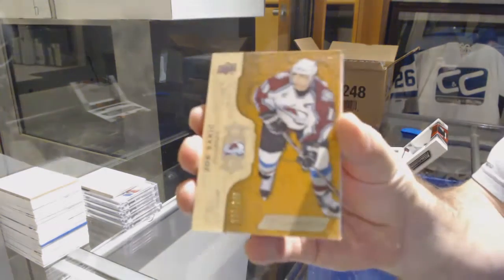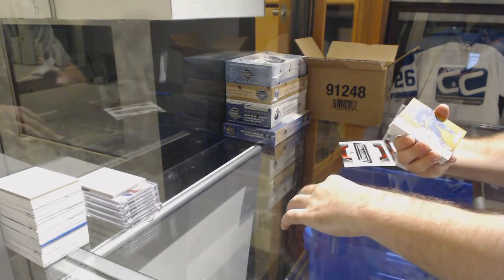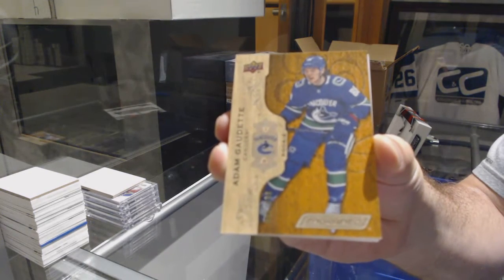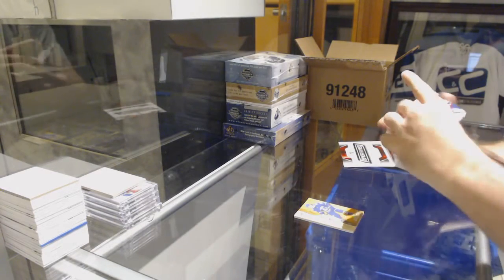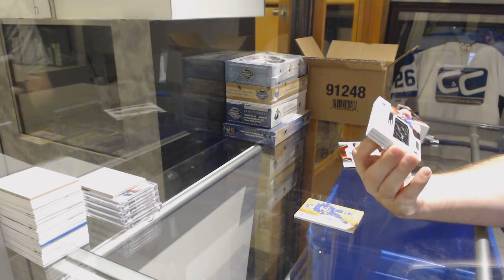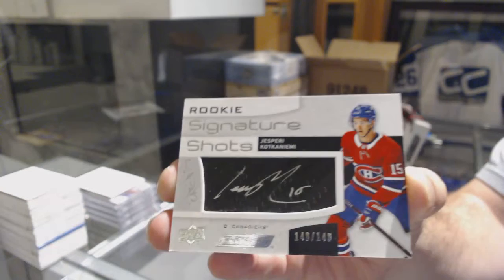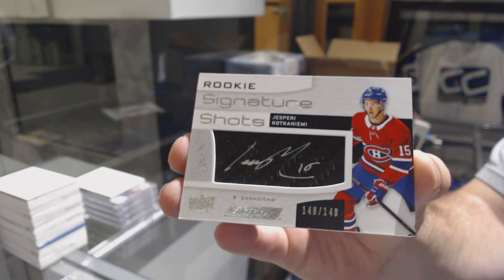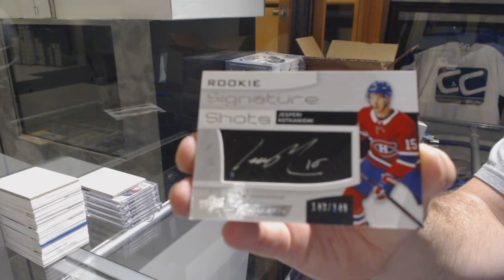Start off, number /299 for the Avalanche, Joe Sakic. For the Vancouver Canucks, /299 rookie of Adam Gaudette. That's a healthy start. Signature Shots, number /149 for the Montreal Canadiens, Jesperi Kotkaniemi. 149 Signature Shots.